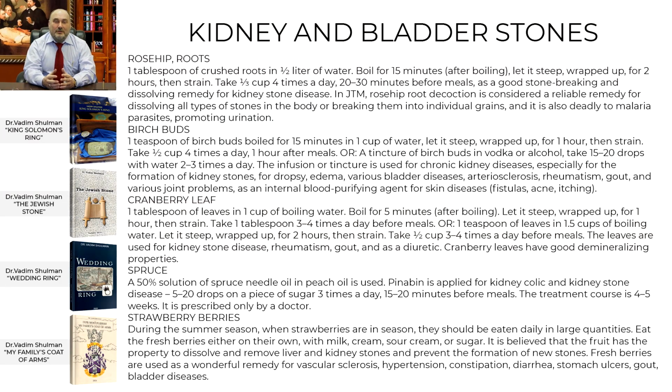Kidney and bladder stones. Rosehip, roots. 1 tablespoon of crushed roots in 1/2 liter of water. Boil for 15 minutes, after boiling, let it steep, wrapped up, for 2 hours, then strain. Take 1/3 cup 4 times a day, 20 to 30 minutes before meals, as a good stone-breaking and dissolving remedy for kidney stone disease. In JTM, rosehip root decoction is considered a reliable remedy for dissolving all types of stones in the body or breaking them into individual grains, and it is also deadly to malaria parasites, promoting urination.